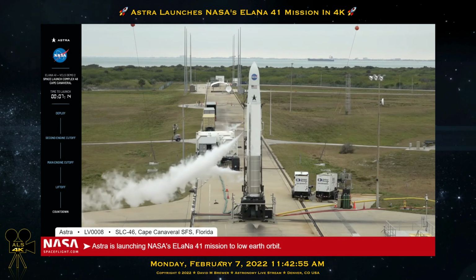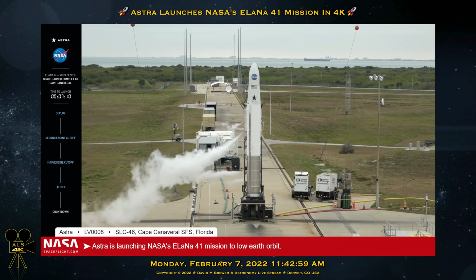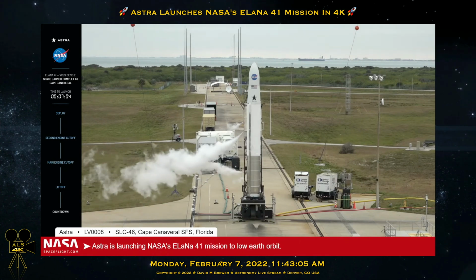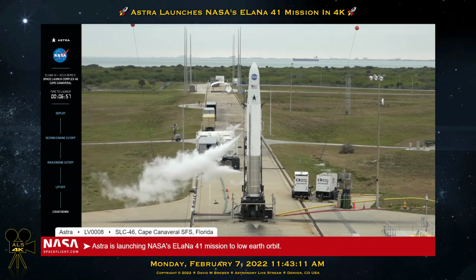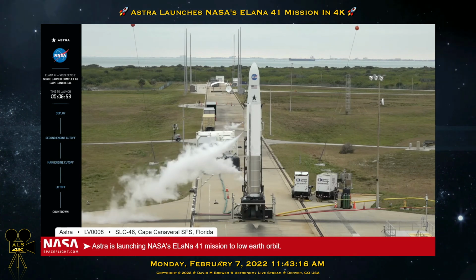Let's go ahead and listen back into the countdown net as the teams go through their final points. Should also point out that the boat in the background is not an issue. That is outside the exclusion zone. Just realized you might see that in the view. I promise, the range is green, I'm told. The rocket is actually flying a different direction, so all good here. But yeah, as the teams get through these final steps, let's go ahead and listen back into the countdown net.